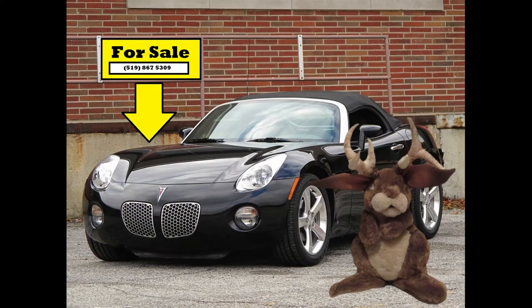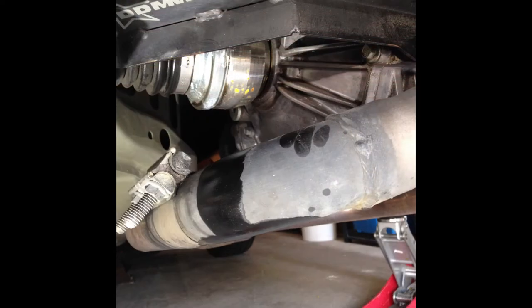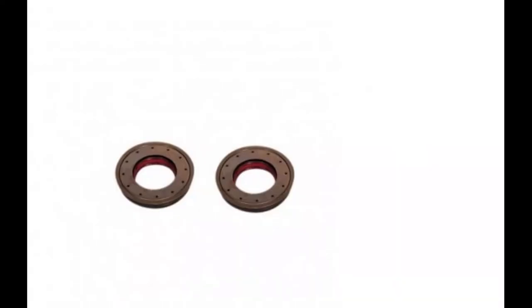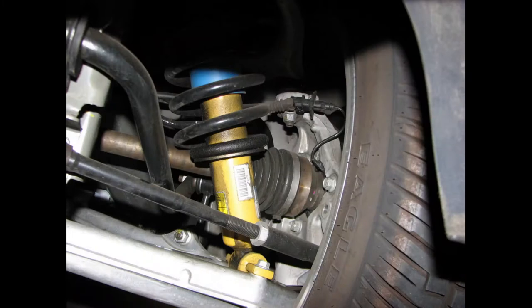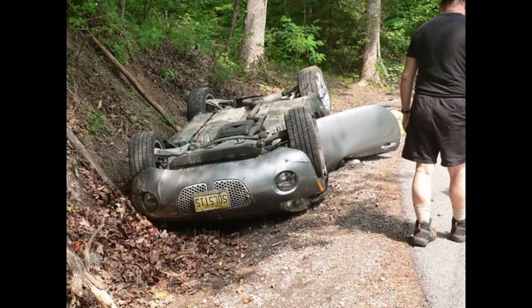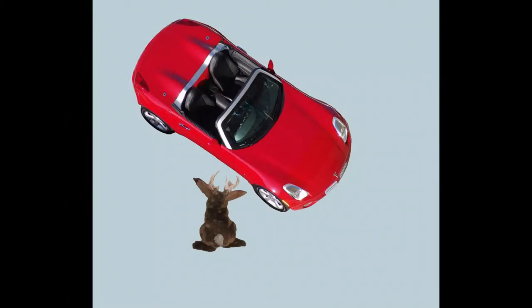Buying a Pontiac Solstice. There are a few things to look out for when it comes to these cars. It is very common for the differential axle seals to leak. Make sure to check them and replace them if they are leaking. If left to leak, differential damage could occur. The shocks commonly develop leaks, even on low mileage examples, so make sure to inspect them. Solstices have low ground clearance.